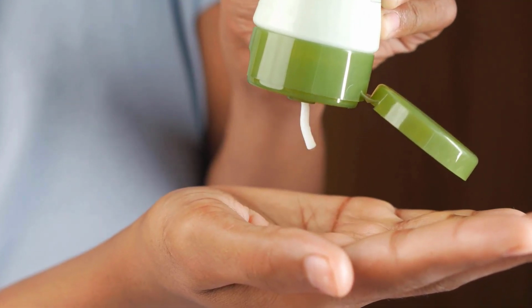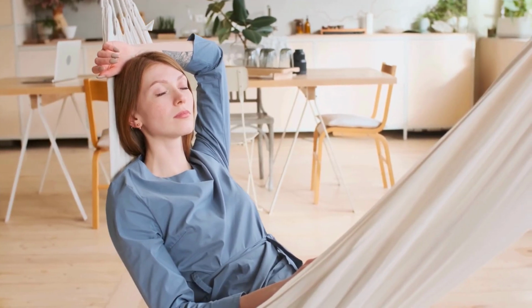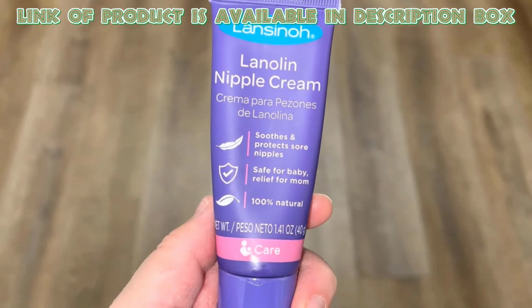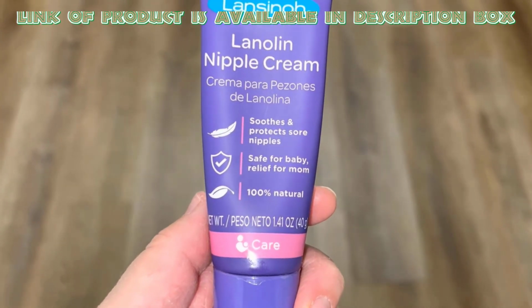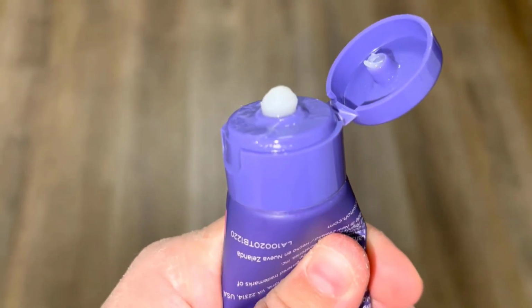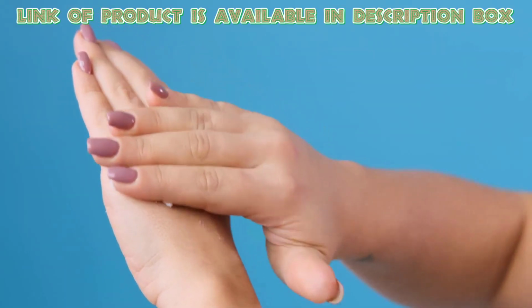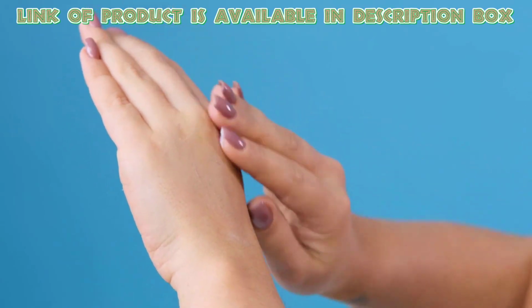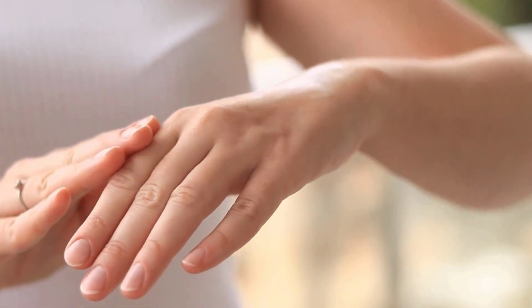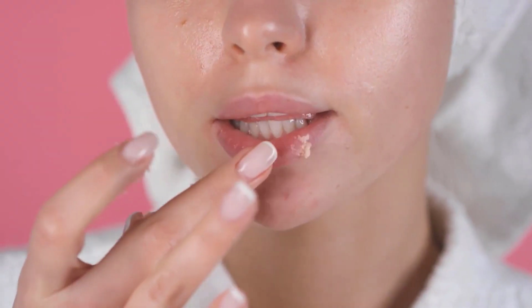Sore nipple cream is a soothing product designed to help relieve discomfort and promote healing for cracked or irritated nipples caused by breastfeeding. Lancino HPA Lanolin Nipple Cream is designed to soothe and protect sore, cracked nipples. It contains no preservatives or additives. Dermatologically tested, it has no taste, color, or smell, so there's no need to remove it before breastfeeding. This versatile cream not only comforts sore breasts, but can also be used for dry skin, nappy rash, stretch marks, or even as a lip balm.